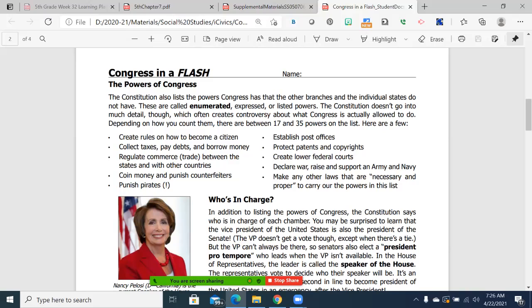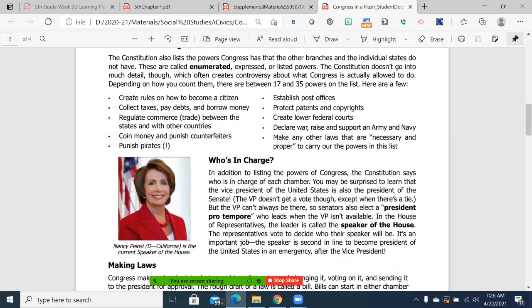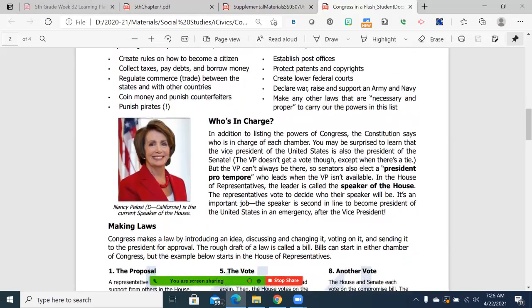Congress has the power to declare war, raise and support an army and navy. So no, it is not the president, even though the president is the commander in chief. Congress can make any other laws that are necessary and proper to carry out the powers on the list.